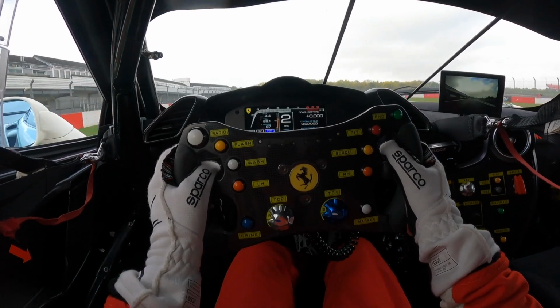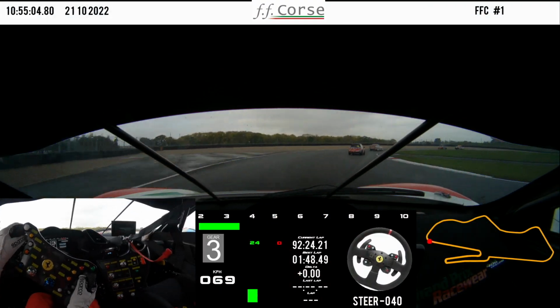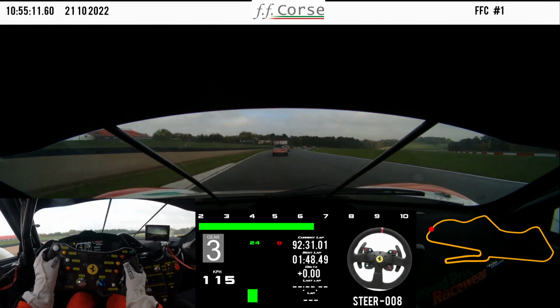So as I'm rolling out on track, we're going to change over to the onboard system of the Ferrari, with my helmet camera just in the bottom left. As you can tell by the video, it's still really wet, and also by that snap of oversteer.